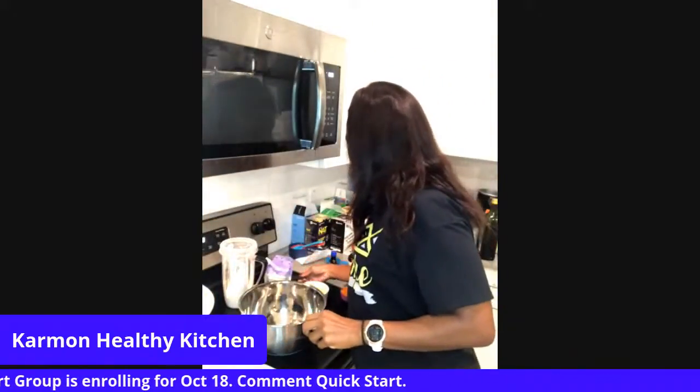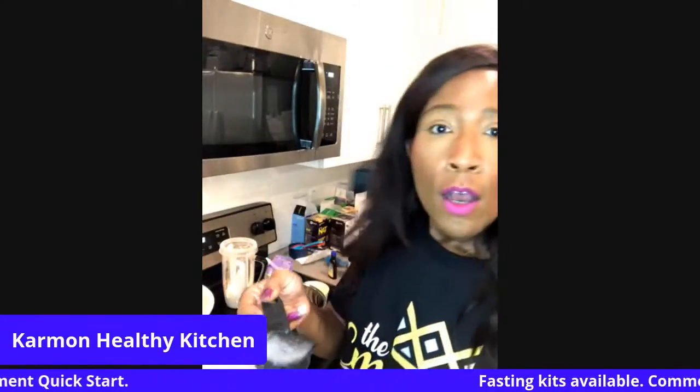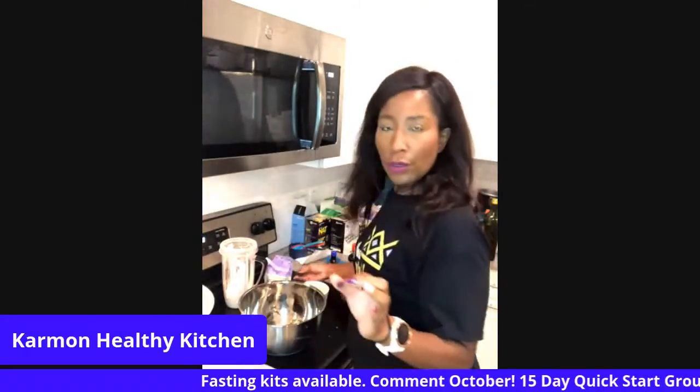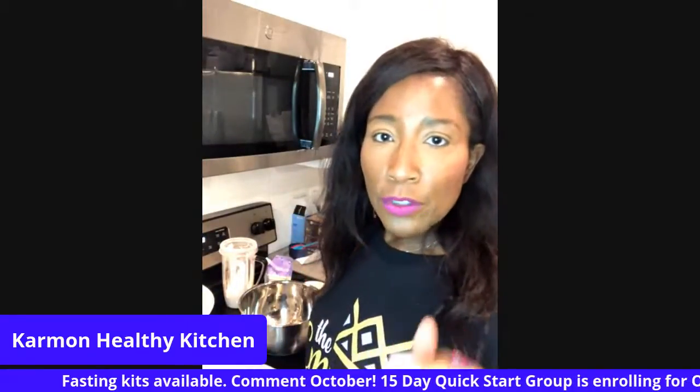I have a tablespoon of melted butter. I have 1/4 of a cup. I think that's what this is. Yeah, 1/4 of a cup of melted coconut oil. The benefit of the coconut oil is it too adds a little bit of sweetener.